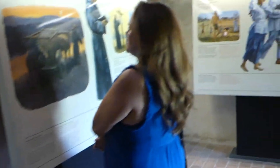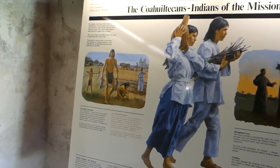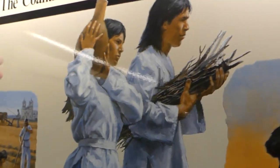Hewn logs. So the Franciscan friars served the church as ministers, teachers, protectors of the Indians. They served the king as explorers, diplomats, cartographers, builders, and scribes. The frontier missionaries spread the word of God in the language and culture of Spain. I wonder if that's where we got our name Texas from.